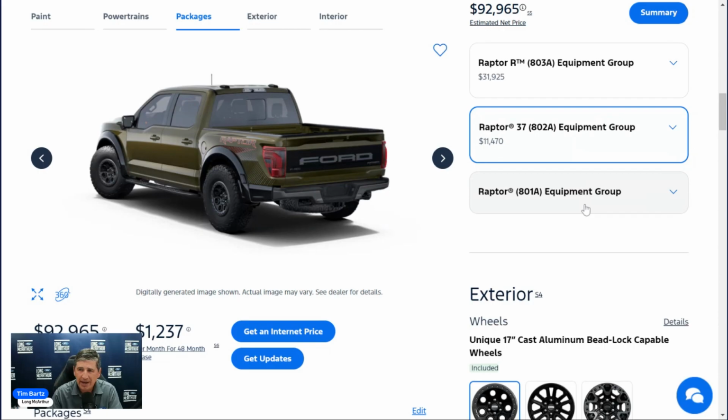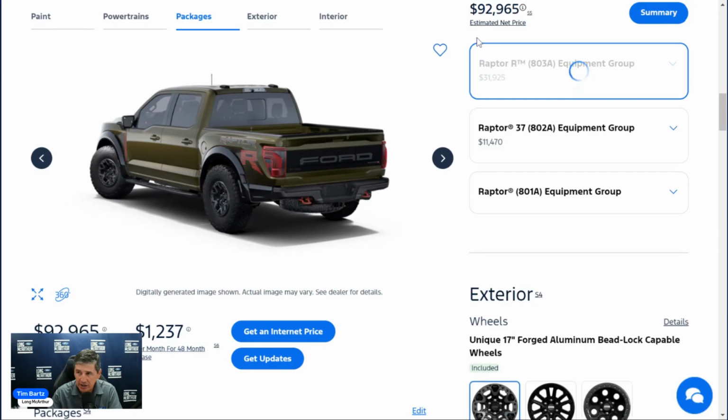Now, one of the packages is really difficult to get, and that is the Raptor R. Very limited number. I think we're getting 3 for the entire year for Raptor Rs, so we're not going to get that many. It's $31,925 over an 801A equipment vehicle. You can see right there, $113,420 for the Raptor R. Again, very exclusive. The allocation for this is separate from the other Raptor equipment groups, just so you know that.